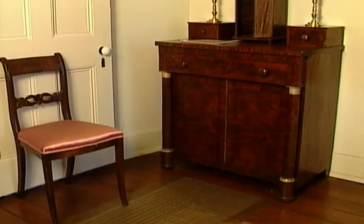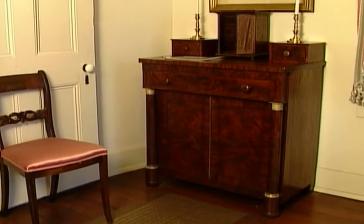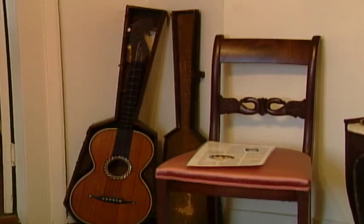Also, we have 2 pieces of furniture that came from France in the early 1800s. Notice the columns on the 2 pieces of furniture. They said that they probably were representative of Napoleon's Grecian campaigns. Now on this other wall we see a guitar. This guitar belonged to Jerome Bonaparte. He was Napoleon's youngest brother.